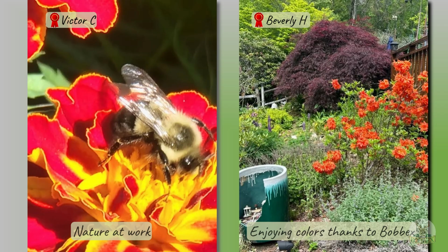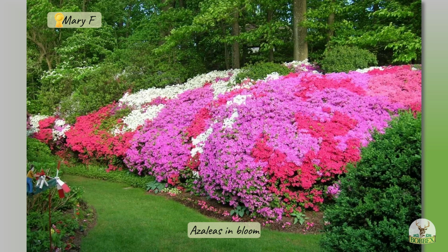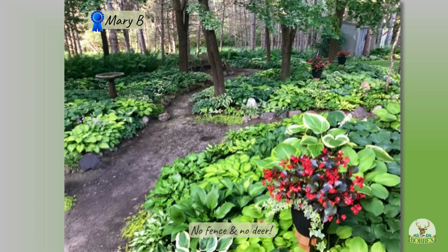These are just a handful of the gorgeous plants gardeners grow with the help of Bobbex. We hope it's given you a little inspiration and reassurance that you too can enjoy thriving plants, even deer favorites like hosta, daylilies, and tulips.